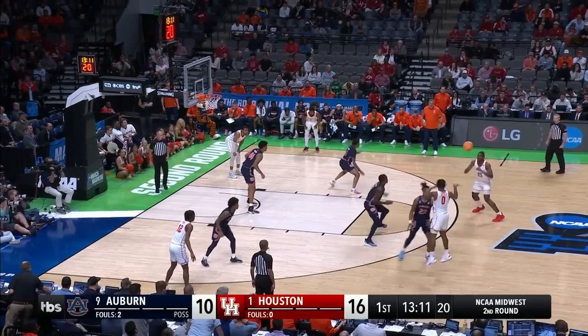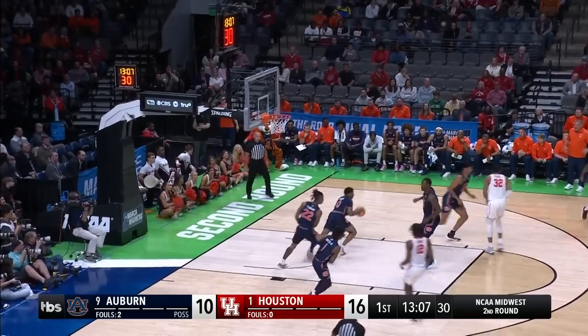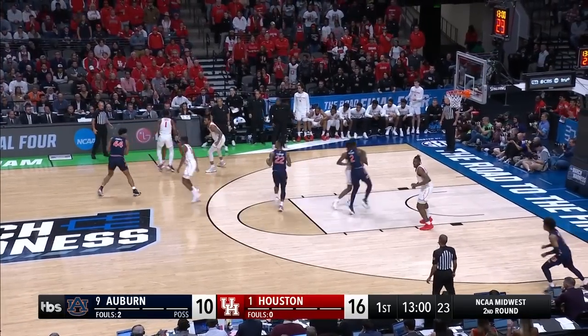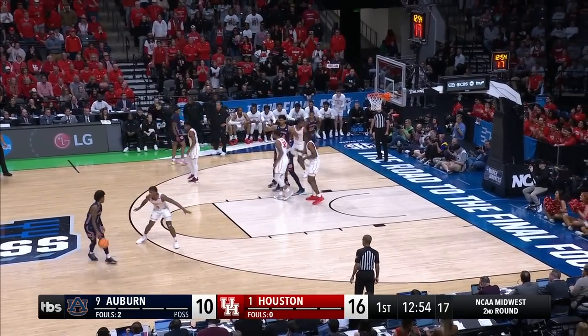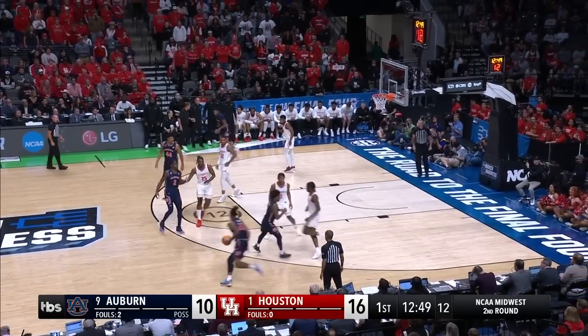They're trying to ice it one way. Walker, he can shoot this. Three off the front of the rim. Houston had scored on six straight trips before that. 51. I think you could live with that, though, if you're Auburn. Empty side here. See if he goes. No. Well, now Houston trapping all screen and roll action.